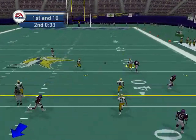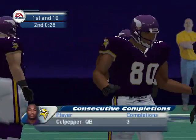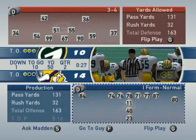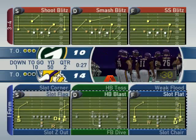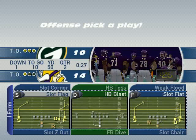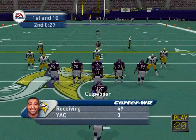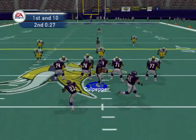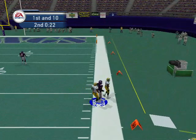Steps back. Culpepper passes right. Carter with the reception. Sharper with the takedown at the 50. Chris Carter. Minnesota takes a timeout. One timeout remaining. Culpepper gets set. Blitz is coming. With the pass.